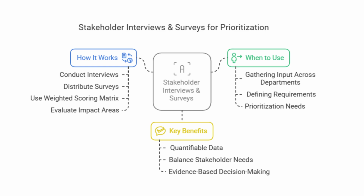So what makes this approach so effective? Well, like I said, it brings structure and objectivity to the process. And I think that's really important because you're going to be dealing with so many voices and perspectives. You're going to be talking to physicians, nurses, billing specialists, IT security. You've got to get everybody involved.